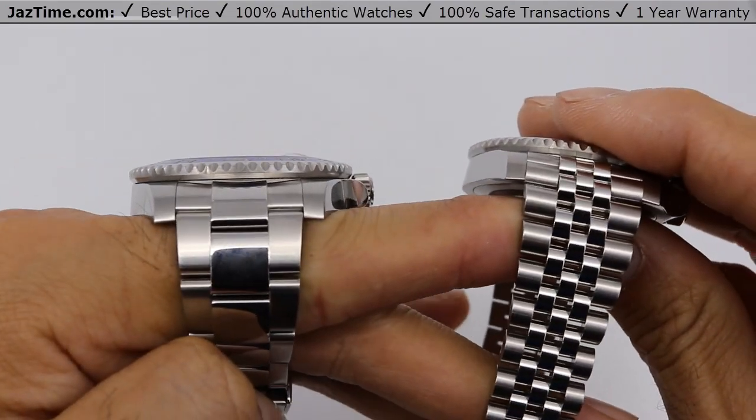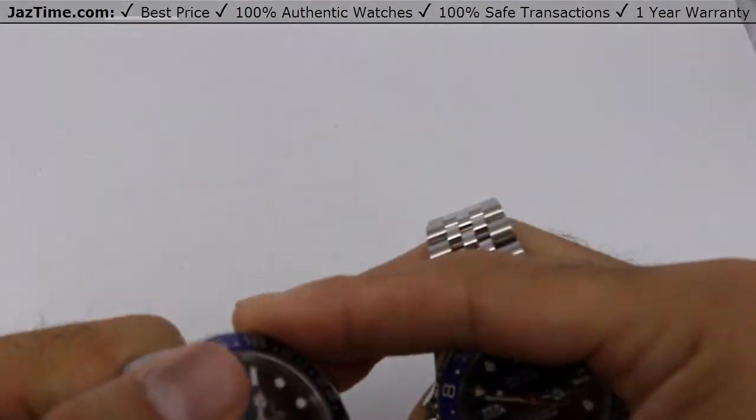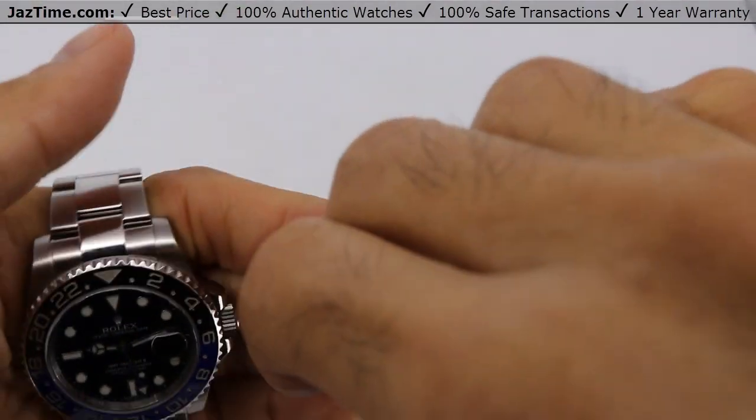Now, they look almost identical, and that's pretty much the main difference. If I had to sum it up, I'd say that the bracelet is different and the movement is different on the newer version. But aside from that, they're pretty much the same.